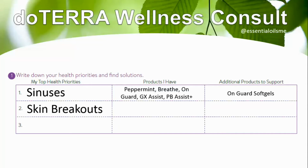Number two for me is skin breakouts, and that is really important for me. That really negatively affects my confidence, and I need to make sure that my skin is staying on point, and that I'm taking care of everything from stress to eating right to using these oils on my face. So I have a specific regimen, which I'm going to talk about right here. The products that I have are fractionated coconut oil, lavender, lemon, peppermint, and melaleuca.